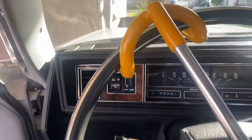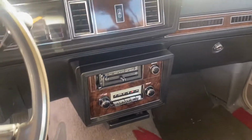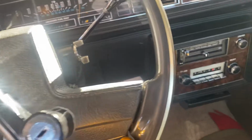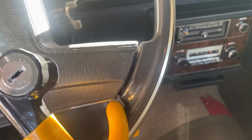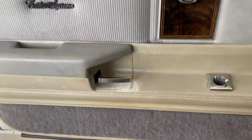What's going on? This is a video of my car. I just bought it yesterday. A 1982 Cutlass Supreme, four doors. I just thought this car was in excellent condition for the year. These are the doors.